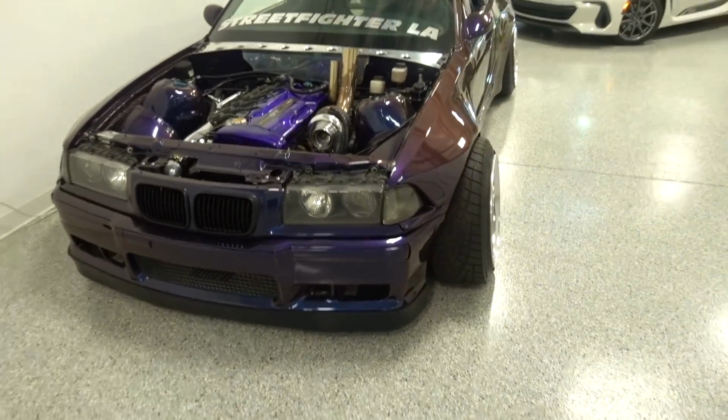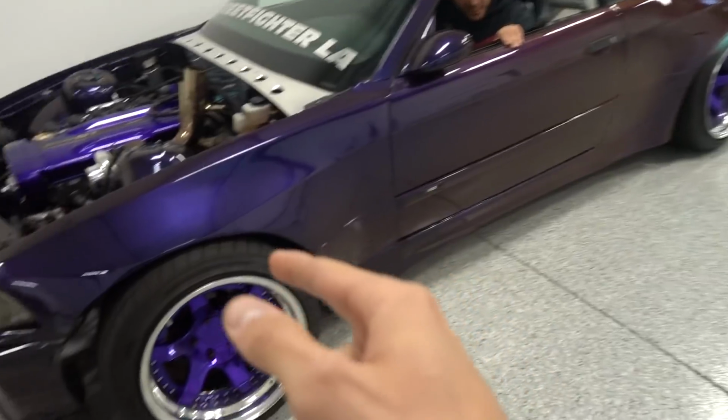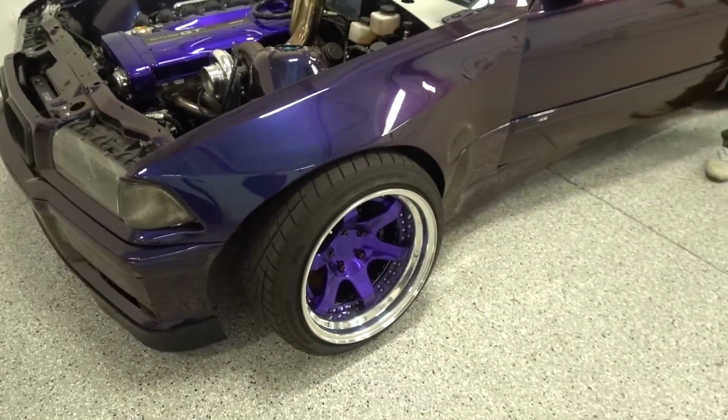I thought you guys would appreciate seeing this. It also is on a Street Fighter LA kit, and they molded it, so it looks really, really good. You don't see a lot of people mold kits these days, so it's always cool seeing that.